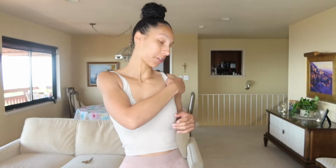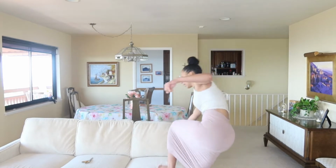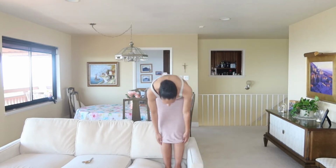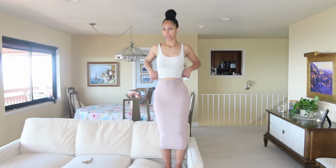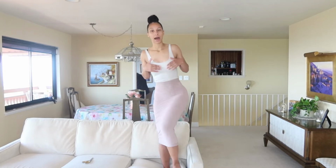Okay, outfit number three. We have this shirt. It's definitely the same color as the dress that I just had on. It's a tan color, same material, with the matching skirt. Ugh, the angle is really bad. Hold up, I'm just gonna have to get up here. Okay, this is just a lot going on. But I want you to see the length of the skirt. So it goes down really far. Yeah, I'm not gonna lie.